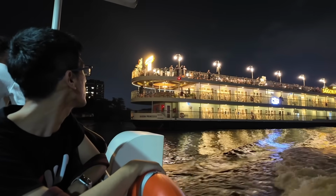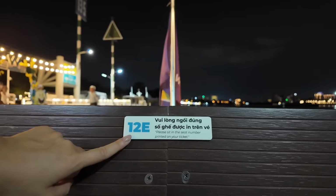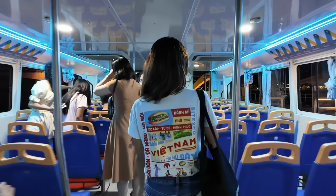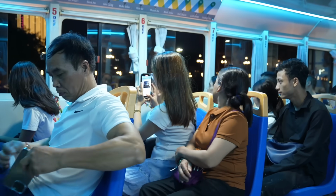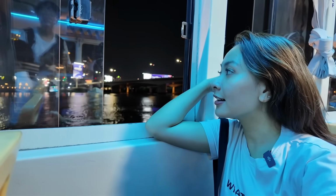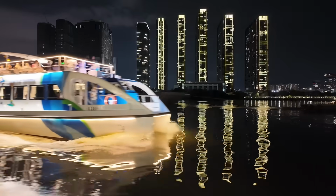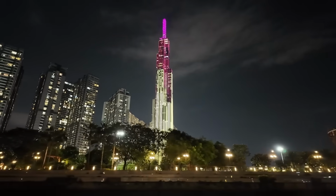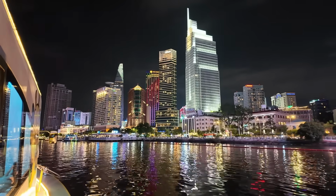You should book the ticket online and sit on seat 12 to enjoy the whole view of the city. If you don't like people to take pictures in front of you, you can sit inside. If you go from Bac Dang Station, you should sit on the left side. And when you return from Bình An, you should sit on the right side to see the view of the beautiful Landmark 81 and the city at night.